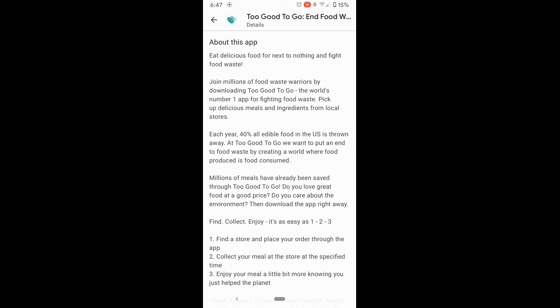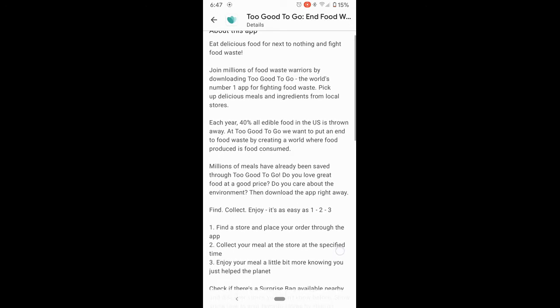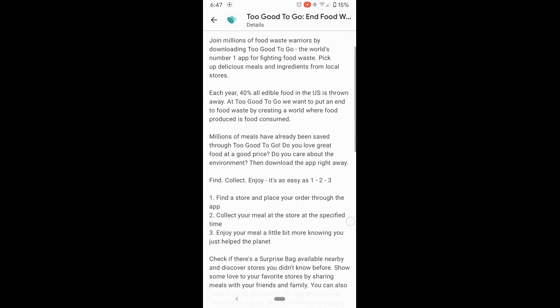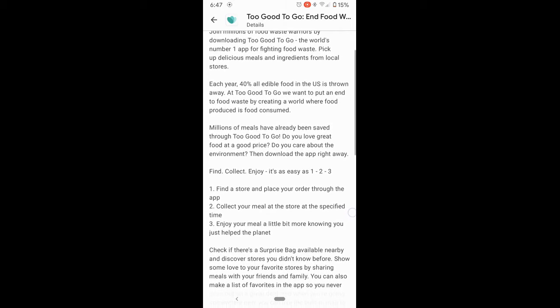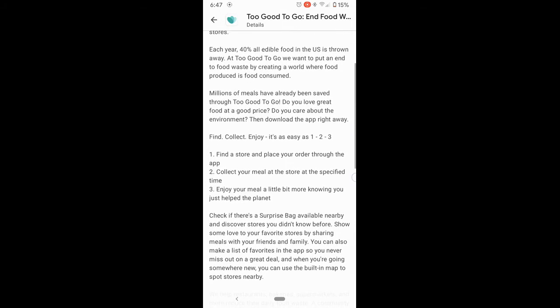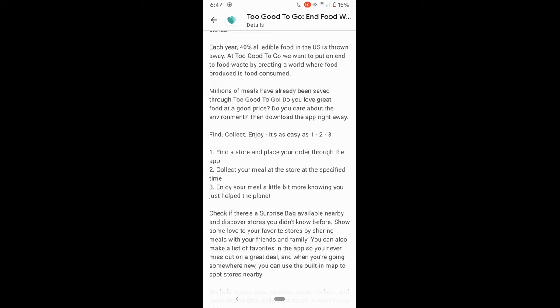Eat delicious food for next to nothing and fight food waste. Join millions of food waste warriors by downloading Too Good To Go, the world's number 1 app for fighting food waste. Pick up delicious meals and ingredients from local stores. Find a store and place your order through the app. Collect your meal at the store at the specified time and enjoy your meal a little bit more knowing you just helped the planet.